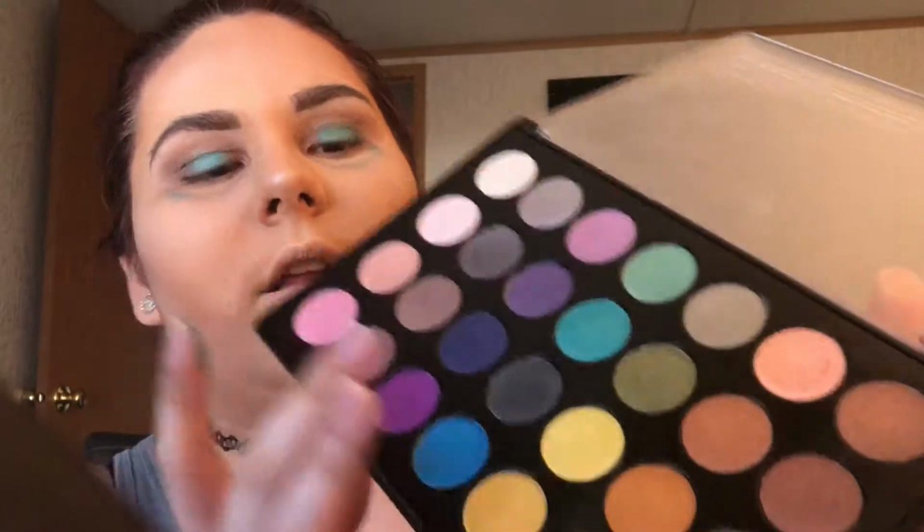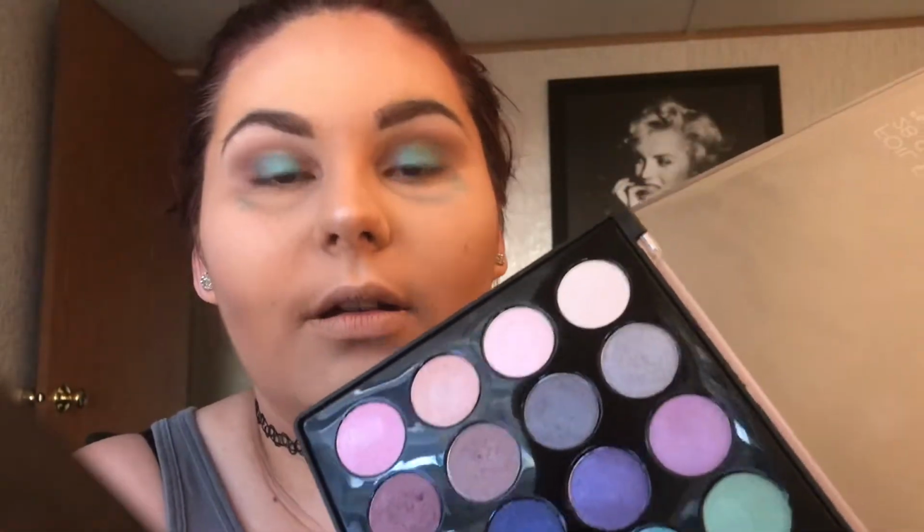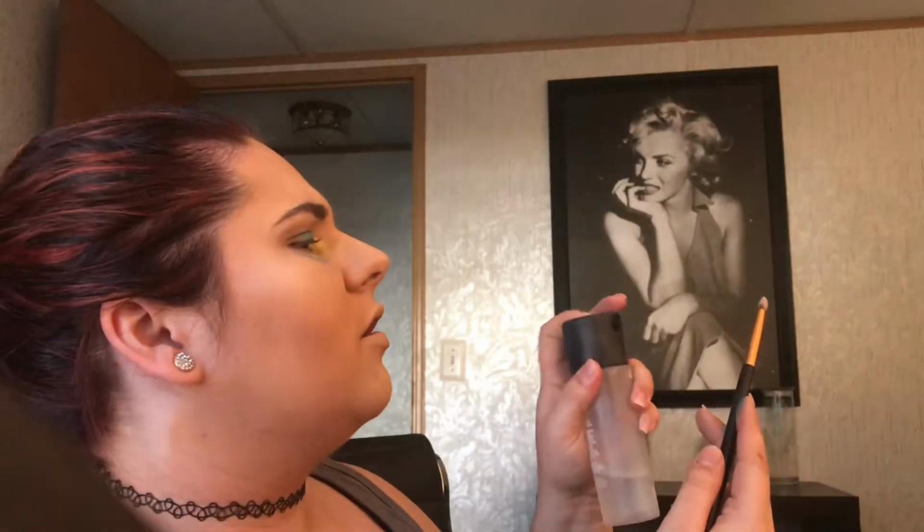Anyway, I'm going in with the canary yellow shade. I'm going to highlight the inner portion of my eye. I'm gonna take a brush and do it. Let's see. We are playing, we are learning. I'm gonna take MAC Fix Plus and spray the brush.